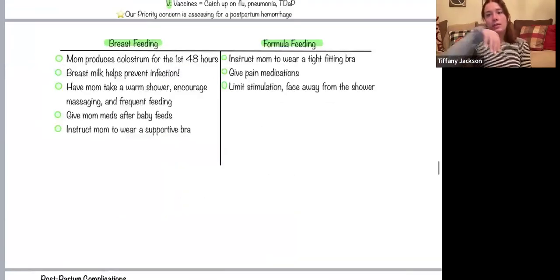We talk a little bit about breastfeeding versus formula feeding. A lot of it is going to be education based. If you have a mom that is breastfeeding, you want her to kind of stimulate the area. Warm showers help with the pain. Massages help with the pain. Frequently feeding the baby helps. Okay. Supportive bras are good. If mom decides to formula feed, we want to basically help her not produce all of that breast milk. We want to avoid her becoming engorged. So we're going to instruct her to wear a tight fitting bra and really limit stimulation. She's going to face away from the shower because that water can provide some stimulation that could lead to lactation.